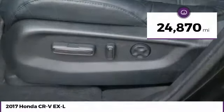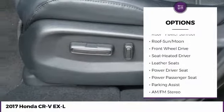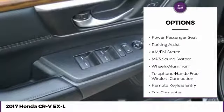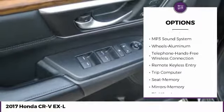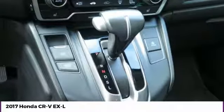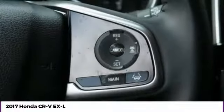Here are some of this vehicle's great options: power passenger seat, traction control, anti-lock braking system, Bluetooth wireless data link for hands-free phone, air conditioning, moonroof, power steering, HomeLink garage door opener, cruise control, aluminum wheels.